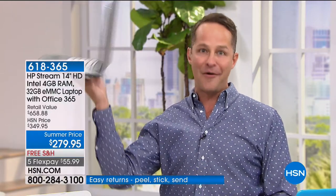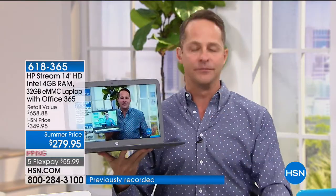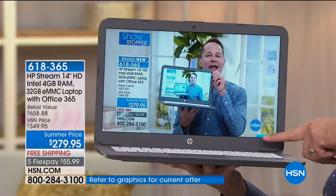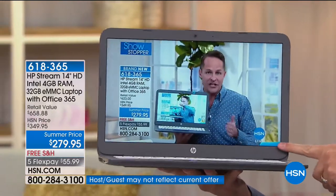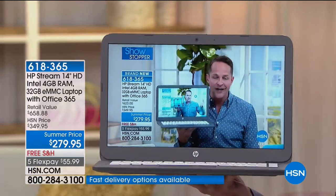This weighs 3 pounds. I mean, it weighs almost nothing. And the screen size, when you compare, for example, the top screen size in America for a tablet is 10 inches. This is a 14-inch screen. The HP Stream actually is made in 11, 13, and 14-inch. At HSN, we bring you the biggest screen because nobody ever bought a computer, got it home, and said, oh, I wish I had a smaller screen.